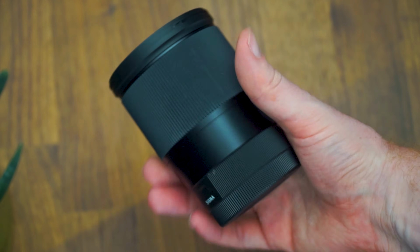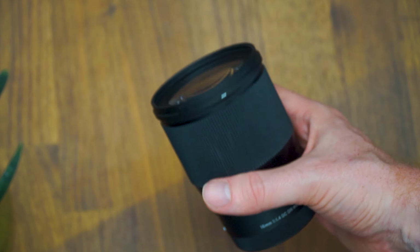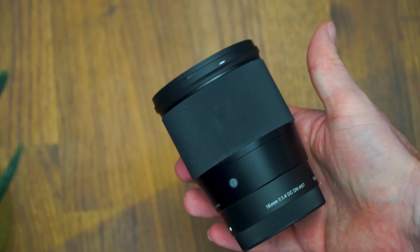There are, of course, alternative lenses which I considered which may better suit your needs. The Sigma 16mm f1.4, which I mentioned before, is a super sharp lens which is fantastic for photography and video. But I didn't go with it because of that wide 16mm focal length, which makes it unsuitable for lots of types of shooting, such as portraits.